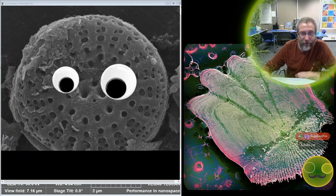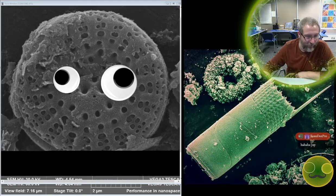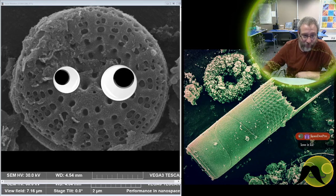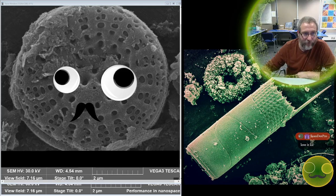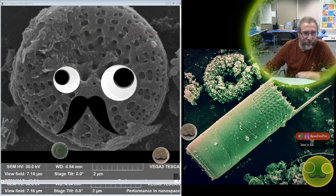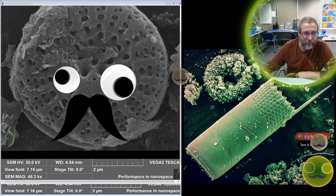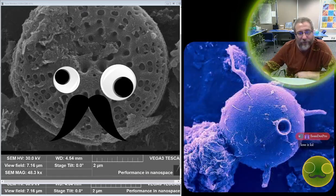And while you're doing that, I'm gonna try to put a mustache on it. I'm trying to decide, should we go with like a Yosemite Sam mustache? I feel like Yosemite Sam mustache would be a good one for this guy. Like, rootin' tootin', darn rootin' tootin'. Perfect, right? Okay.